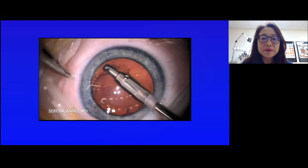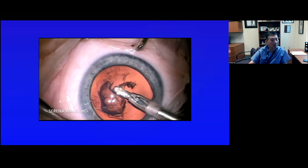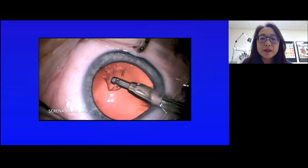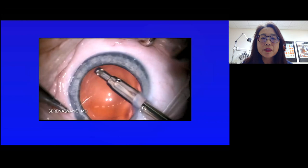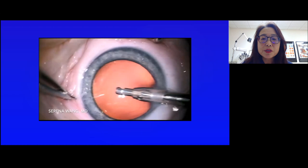This has been edited, but the real surgery doesn't take much longer than this. The entire surgery typically takes less than 20 minutes, even with a posterior capsulotomy and anterior vitrectomy. As we all know, it's not all about how quick you do surgery. It's about being efficient, doing a good job, giving kids good vision, and minimizing the complications so you don't have to go back in the future.